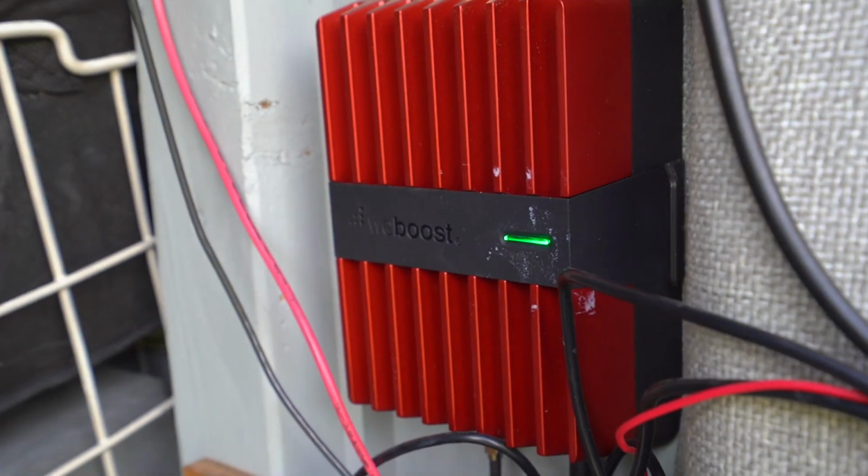And I'm going to be talking to you about the WeBoost. Is it worth it? Do you need cell service almost everywhere you go, and sometimes you can't get it, but you need to boost that signal just a little bit more to get some? Well, I'm going to be diving into whether you should be getting it or not, how it's worked for us, and some of the features of it. So let's head back to the van where we have it installed, and I'll share that with you.